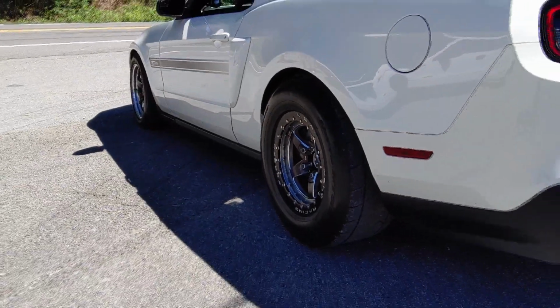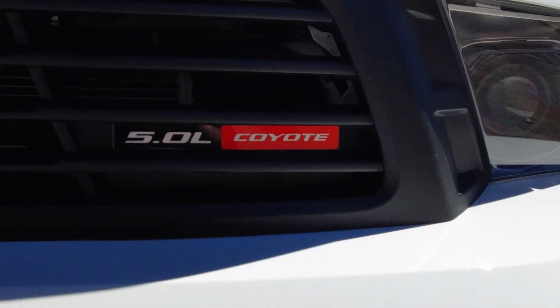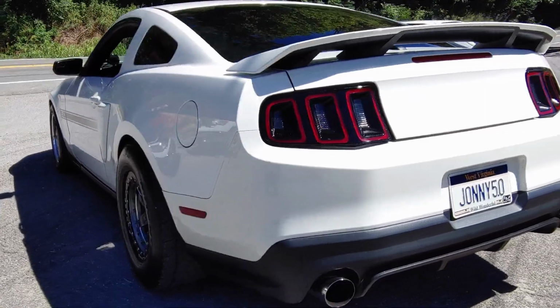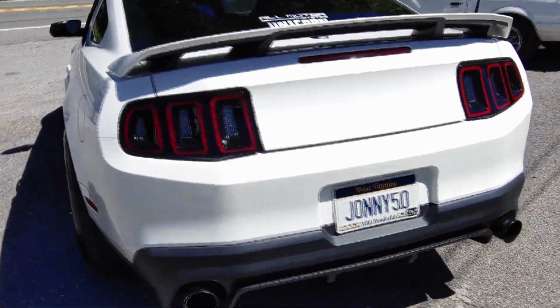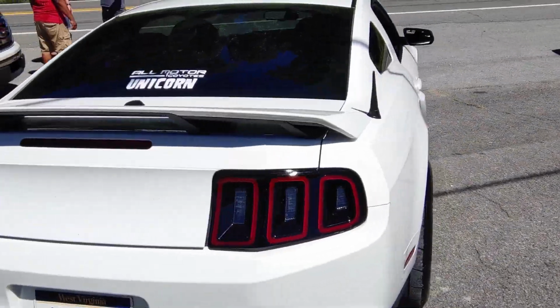You still got the stock engine in it? It's a bone stock Coyote. People don't believe this. You don't believe how many times I've popped the hood and the trunk on this thing to show it ain't got nitrous on it. It's a bone stock motor, stock Gen 1, everything down to the air filter.